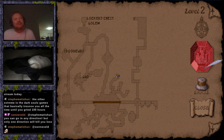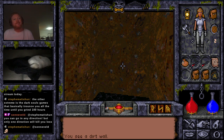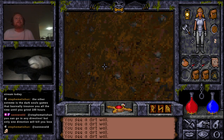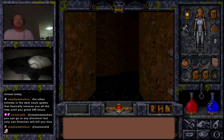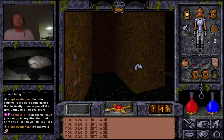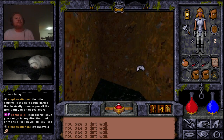Okay, we're uncovering new bits of map here. That's a good sign. They're dead ends, I think. Keep an eye out for secret passages. Yeah, also dead ends. Possibly back down there, but I'm not super hopeful. Yeah, to the east. Okay. Nope, dead end.